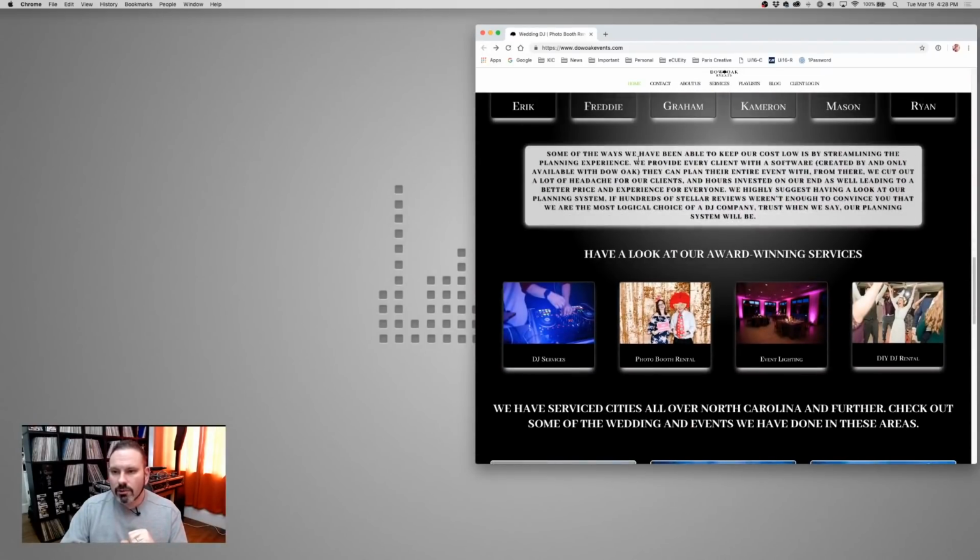So, some of the ways we've been able to keep our costs low. So you're approaching the budgetary side, which, again, there's nothing wrong with that. And I think this paragraph is generally fine, but say this paragraph out loud as if you were trying to sell to a customer. Is this the way that you would approach it? Is this the way that you would talk to it?